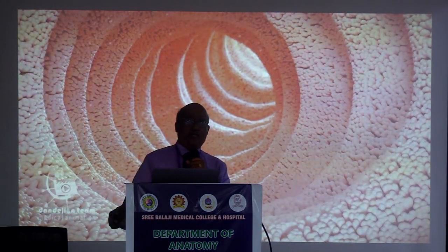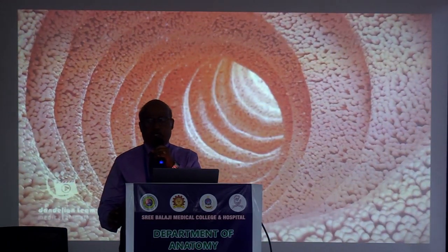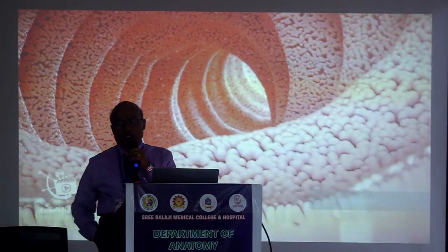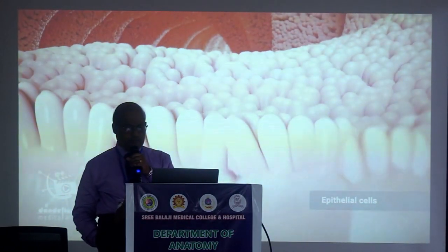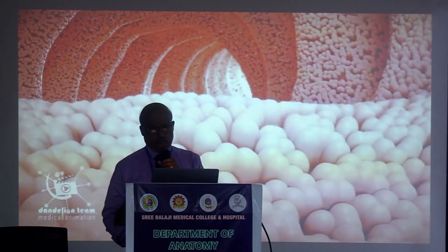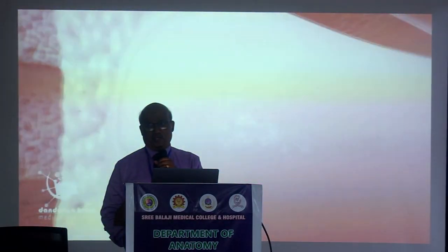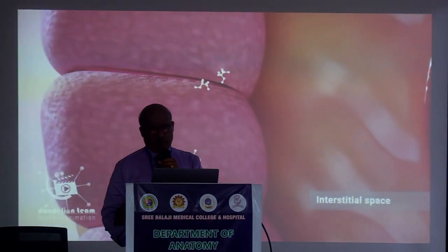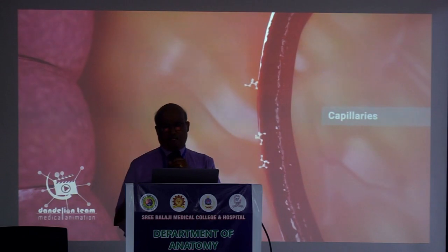Loop of small intestine with nice plicae circulares. You are able to make out epithelial cells and villi. These cells are perfect for absorption because they have fingers, which increase the surface area for absorption of nutrients and other molecules through the membranes. The plicae circulares are very nice. Alcohol moves across the epithelial cells into the capillaries. The capillaries are made of endothelial cells.